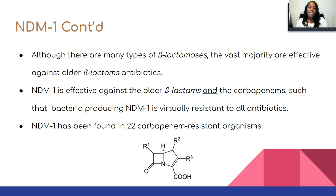Although there are many types of beta-lactamases, the vast majority are effective against the older beta-lactam antibiotics, and NDM-1 is effective against the older beta-lactams and the carbapenems, which is the highest level, as I said. That's an antibiotic of last resort. Anytime you hear carbapenem, that's as strong as you get, and you really don't want to use it unless you know that it's going to be effective, because it's going to wipe out pretty much all the good and bad bacteria in the patient's body.